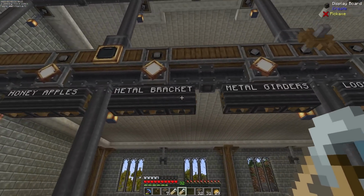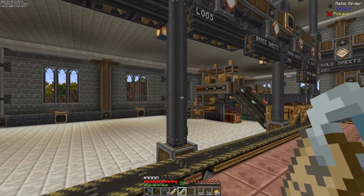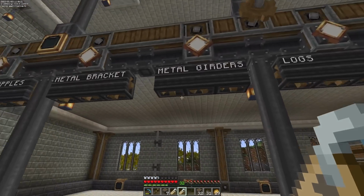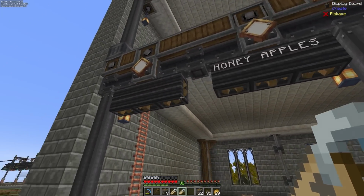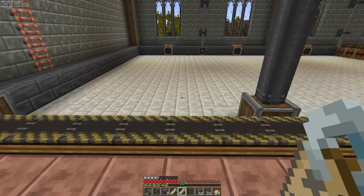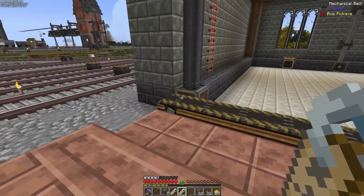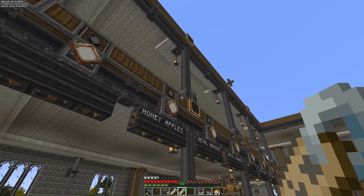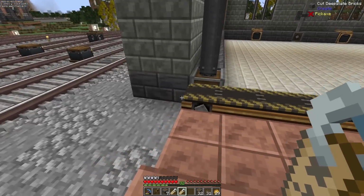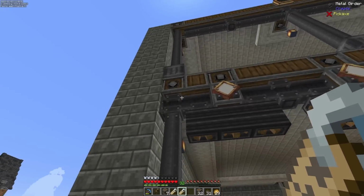We've got metal girders and metal brackets. Metal girders everyone likes to build with. I mean, have you seen Corralis's Skytram? All the metal girders everywhere. And then we got honey apples here, and a little bit after that, honey apples will go right here. What's going to happen to the conveyor now, I don't know exactly, but the items are going to go from here up to the second level conveyor belt. I might just put one of those little fan elevators that swoop it right up there. I think that might be fun.